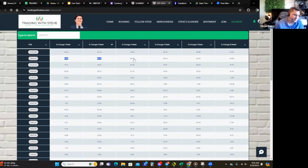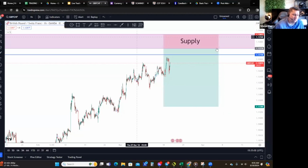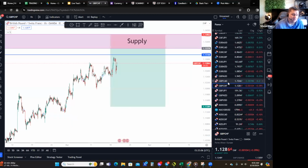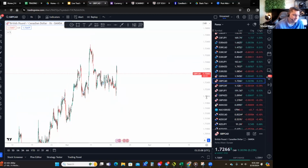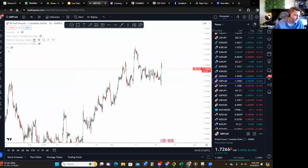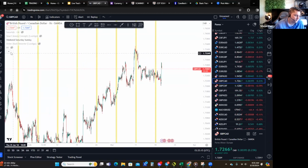Pound CAD, this has been moving positive last couple of weeks, pretty big time. This is one of the buys on our weekly trades, I believe. And if you look at the pound CAD, it is up a lot, right? I believe it's up a lot. Let's take a look at this. It's actually up okay. It's just decent.